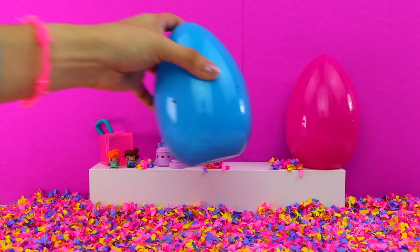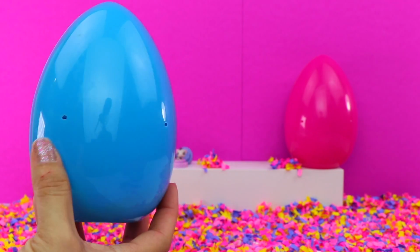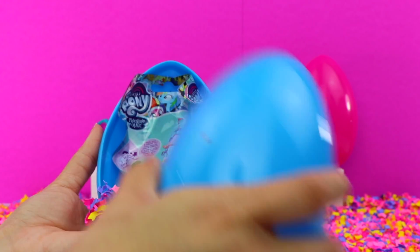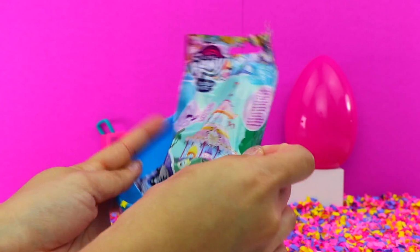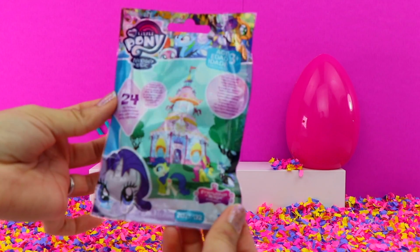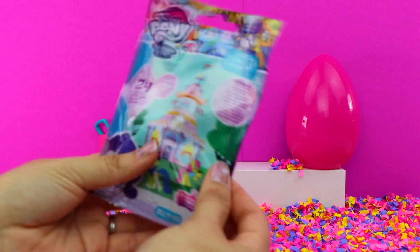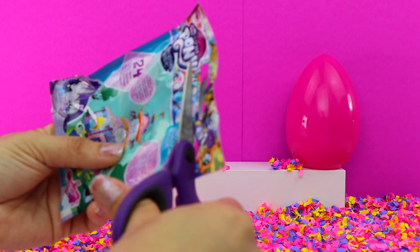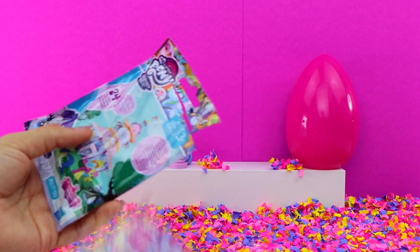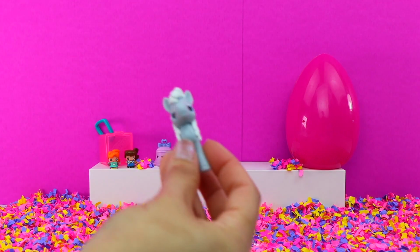Up next is this big blue colored surprise egg. And we got this My Little Pony Friendship is Magic blind bag. There are 24 different characters to collect in this series. Let's see which one we got. Here's the collector's guide flyer.